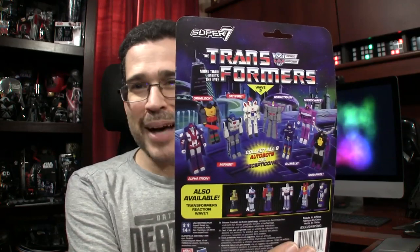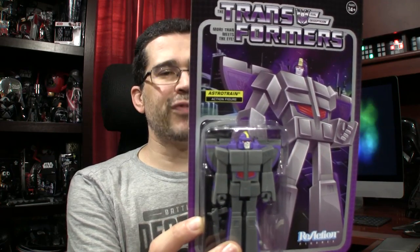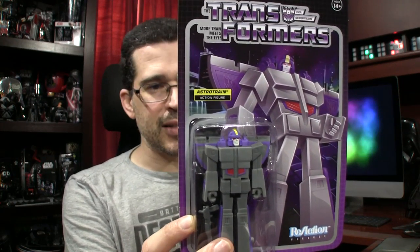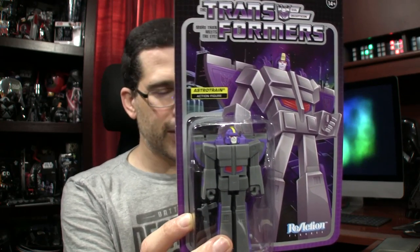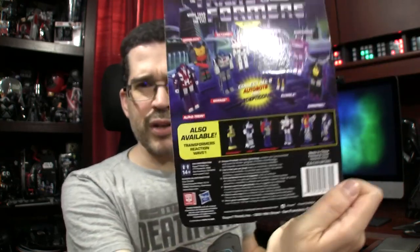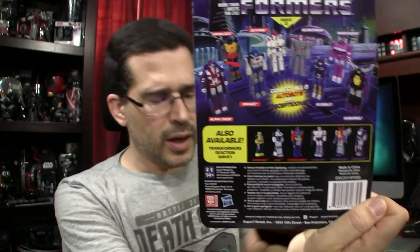There's just something about them. Like the classic 5POA. Here we have Astrotrain. This is a part of Wave 2. I showed you the first part of Wave 2 a few weeks ago. When they released that, this is the second part. And as I showed you on the back of the wave, or the first figure, that's wave one. This is wave two. I don't know if they're going to continue, but I certainly hope they do.